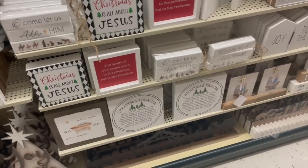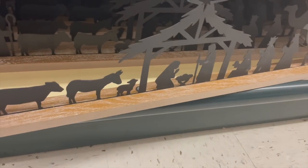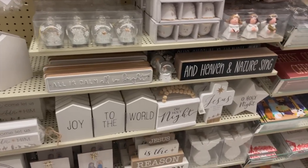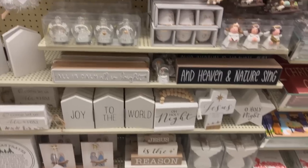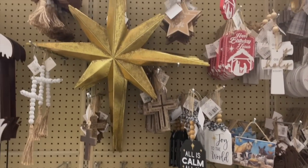I just love all of these sayings and signs up there. And then this one reminds me a lot of the Dollar General one I got last year because I painted it all black and stuck it on the brown holder. So I thought that was cool. And that one was longer. It said it was 30 inches. And then here are the signs with all of the cute sayings. I just love this section so much.